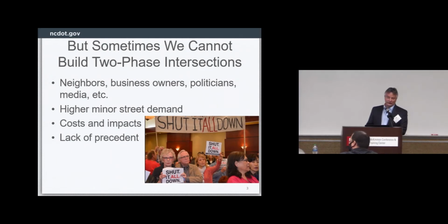The neighbors, the businesses, the media, the politicians, sometimes they rise up against some of our two-phase intersection ideas. Sometimes the two-phase solutions really just don't work with the demand that we have forecast. And usually that's a minor street issue, that there's just too much demand on the minor street to be accommodated by RCI or whatever else we've got in mind. Sometimes it's cost and impact. Sometimes we just don't have room for those bulb outs. And sometimes it's just too new. It's too radical. There's lack of precedent. We just can't push the envelope all that far.